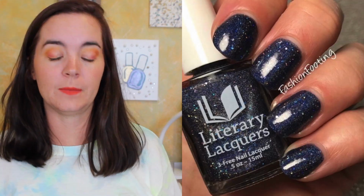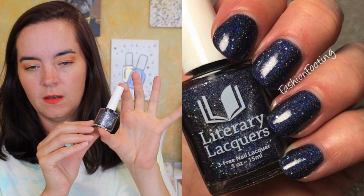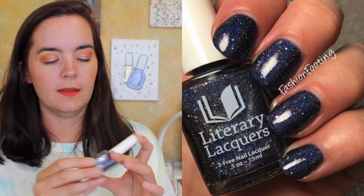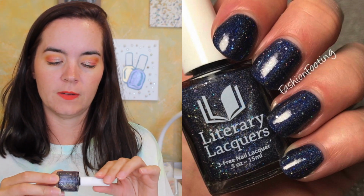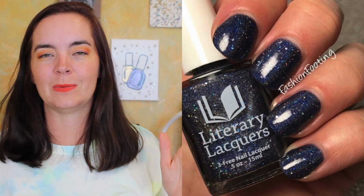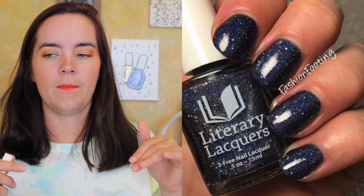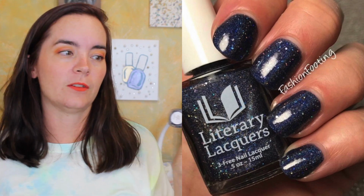8 to 9 options for L. But we're going with Literary Lacquers because I think that she is an underrated indie. And this is called Handful of Falling Stars. All of her polishes are inspired by books, and I think that's super fun. This is a dark blue, like navy blue base with a ton of silver metallic glitters and then holographic shimmer in there as well. Beautiful formulas. I just love the inspirations behind a lot of her polishes. She might actually be taking a break right now. I'm not really sure, but I really love all of the polishes that I have from her brand.